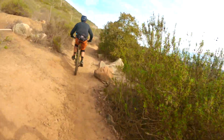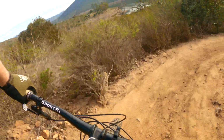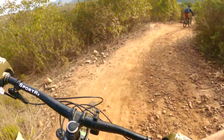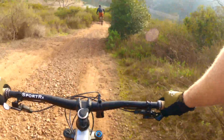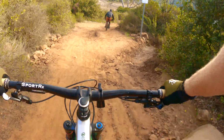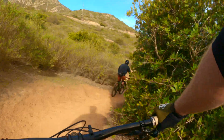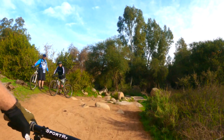This is another section that they definitely graded out a lot. It used to be a bit chunkier, have a bunch of ruts in it. Now it's just about double track. And that's the downhill. I'll bring you back in a little bit. Let's do it. Have a good ride. Thank you.